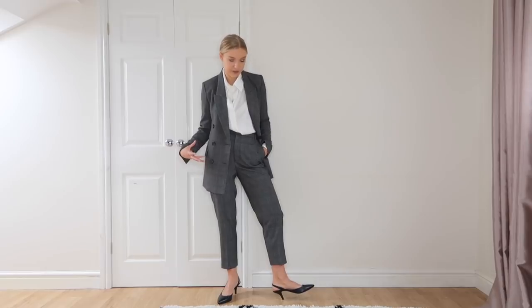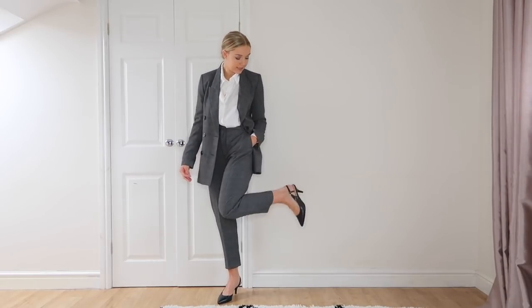I think if you had a meeting or something important going on at work that you knew was coming up, this is the kind of thing you'd go for. And these heels look formal without being too over the top. I don't think big heels at work look right. I think it's too dressed up and too kind of evening, so a small heel is perfect.